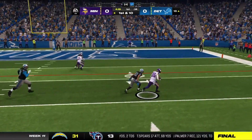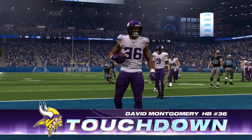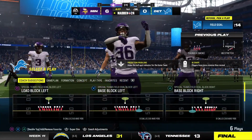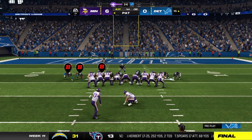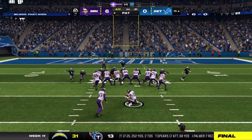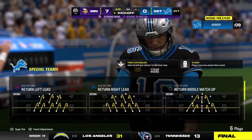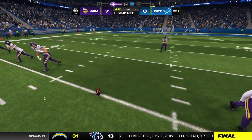They will run for the first time with David Montgomery. And he will score. Touchdown, Vikings. David Montgomery with his 6th rushing touchdown on the year. And the Vikings will jump on top with the game's first score here this afternoon. Extra point by Sly is up and good. And that makes the score 7-0.